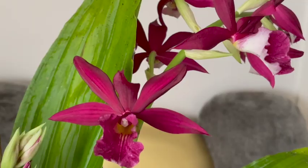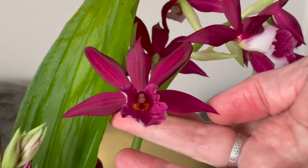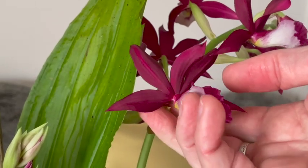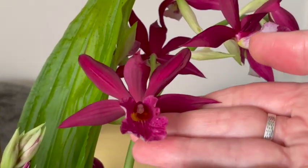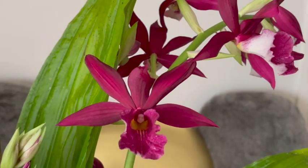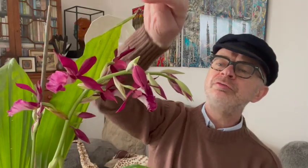Aren't they just sensational? And this plant has 3 viable spikes. So this is the first one to come out. Unfortunately, it had a 4th, but it got snapped off in transit. Each spike has got, what has this one got? 1, 2, 3, 4, 5, 6, 7, 8, 9, 10, 11. Wow, 11 blooms. Very happy orchid.